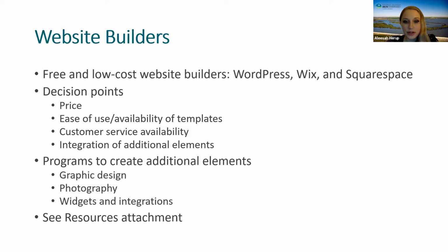As your website grows and becomes more advanced, you may find yourself looking for more programs to add elements like graphic design, photography, and widgets. A widget is, Stacy mentioned, where on one of the sites it had a map. And so they probably just installed a widget, which is almost like an app on your phone, kind of, if you think of it that way. So it's like a little app within your website where it'll load certain data for you. So there's a lot of programs to get some of those free and low cost elements. And you can make them separately and then upload them to your website. Just remember, as Stacy mentioned, you only want to use stock photos when it's absolutely necessary.